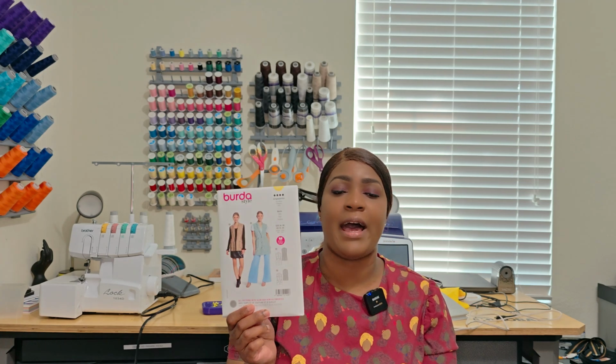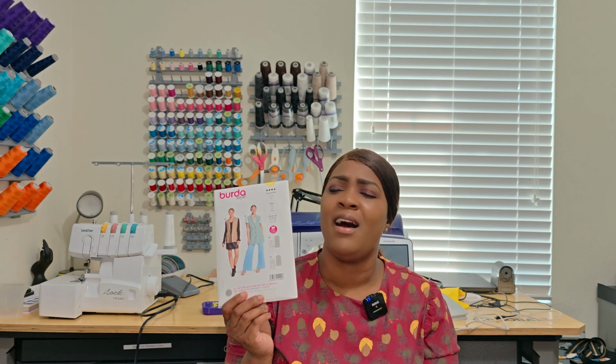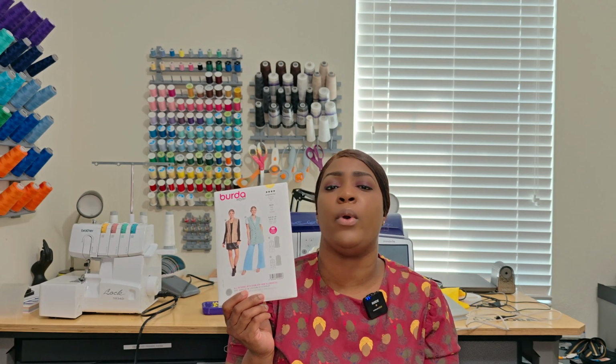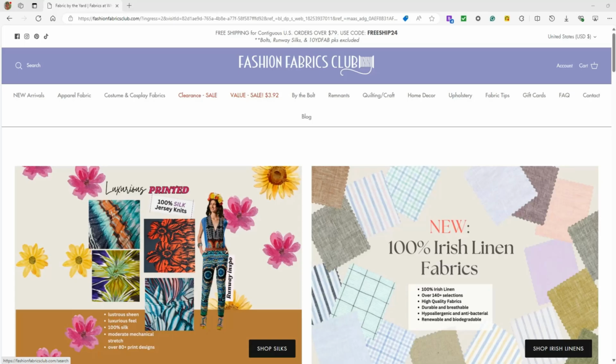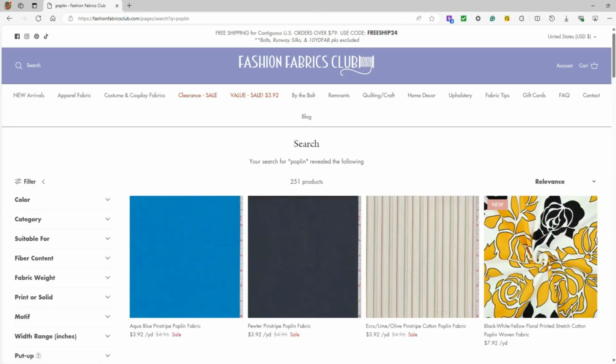All right, so I have some poplin fabric in my stash. Believe it or not, I bought a lot of poplin fabric. And if you're wanting to know where I get my poplin fabric, it's at Fashion Fabric Club is where I get all of my poplin fabric from.